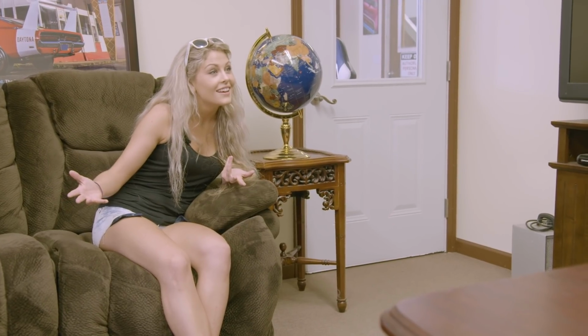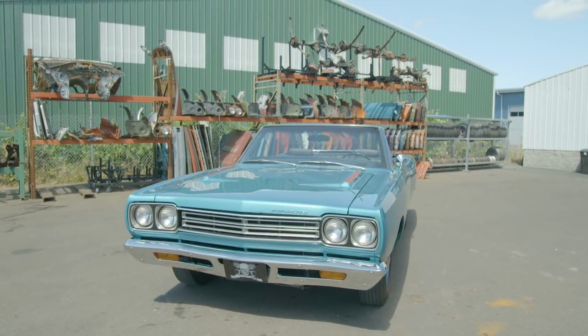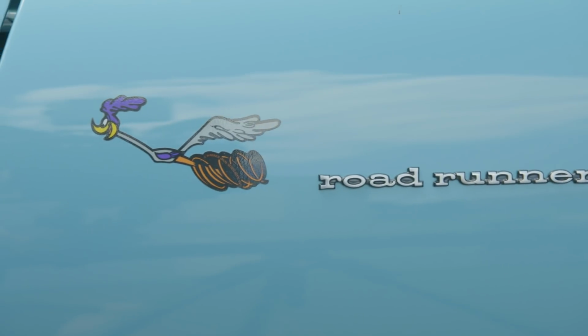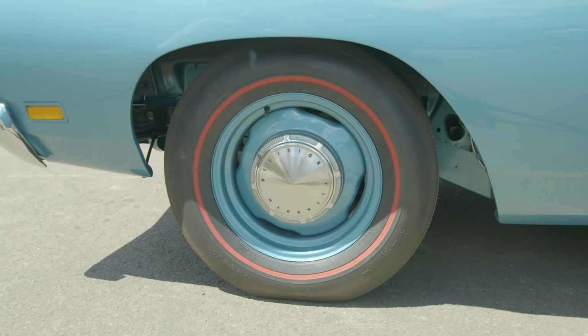What are you talking about? What do you think? RM27J9G. What does that one mean? That means 1969 Hemi Roadrunner convertible in Seafoam Turquoise with an automatic transmission, a $500,000 car. You would like to take it out on its maiden voyage?